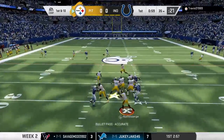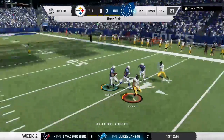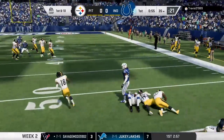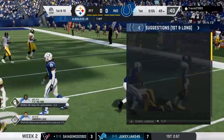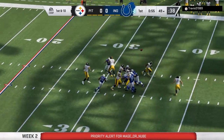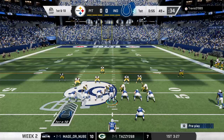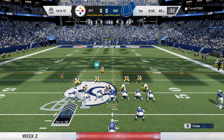From the shotgun, it's Roethlisberger. Into heavy traffic, and it's intercepted. Picked off by Anthony Walker. And he'll return this one just shy of midfield to the 49. Johnson, the intended target. Good starting field position for the Colts as they have it 1st and 10.